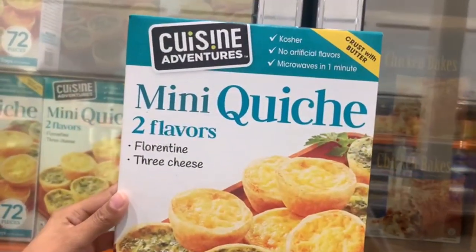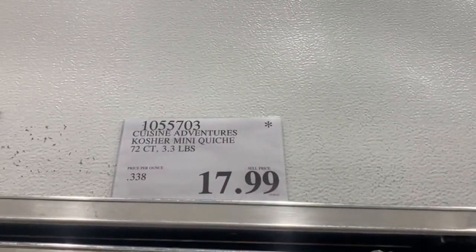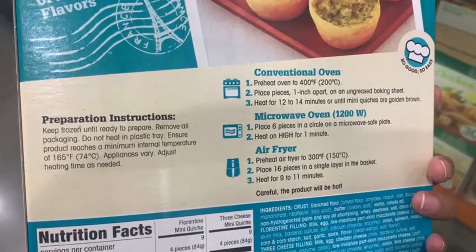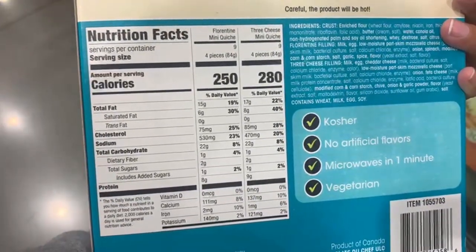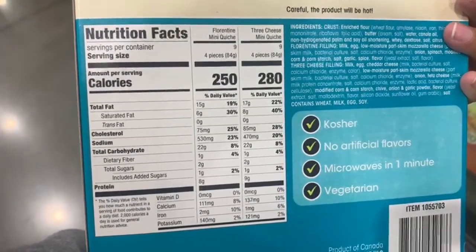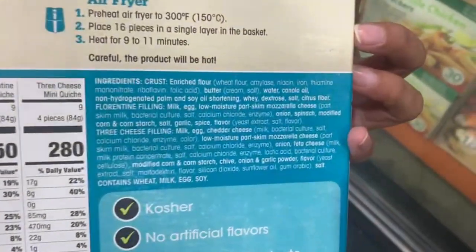I'm also finding an asterisk on several of the Cuisine Adventures products, starting off with this mini quiche that has two different flavors, currently selling for $17.99. So here we have some instructions on how to heat up this item. You can heat it up in the microwave, the air fryer, or even in the conventional oven. And there you have the calories information and the serving size.